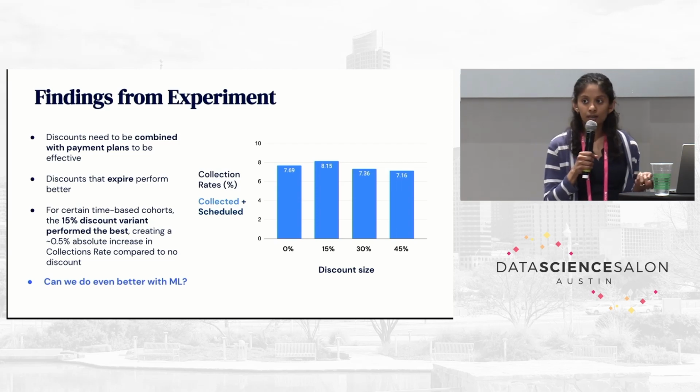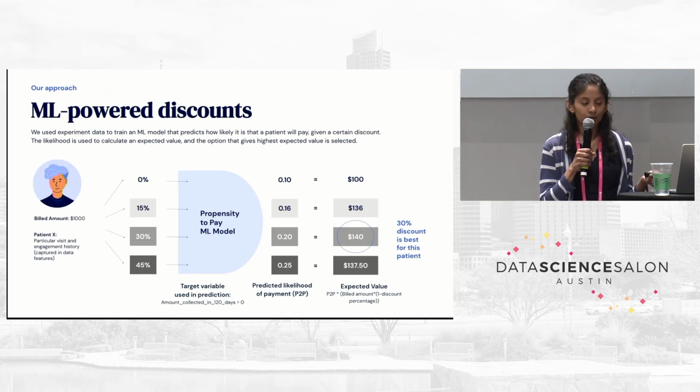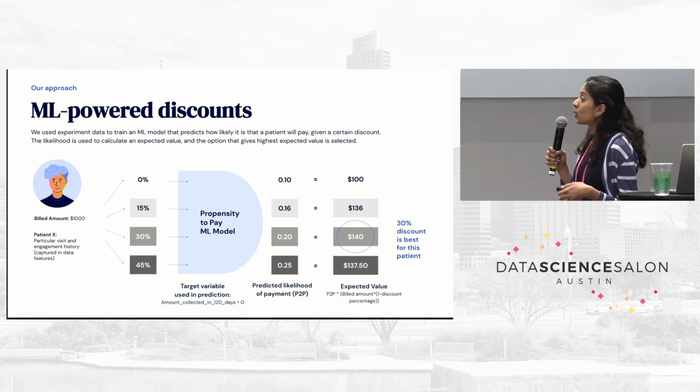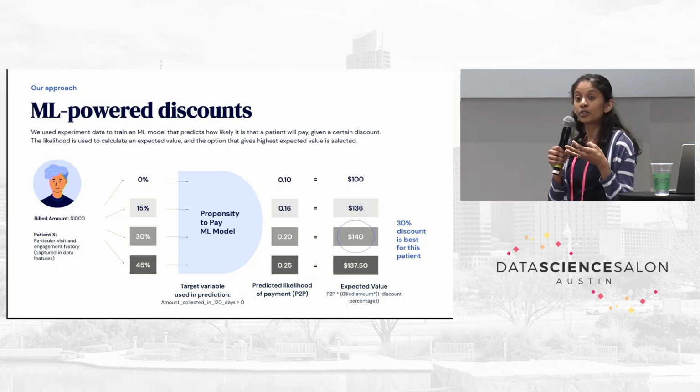So there are many potential ways that we could approach this problem, but I'll tell you about the approach that we took. And I'll start off by explaining how we built the model. So we had collected data over the course of over a year, and we had all of this historical data of patients in these different discount experiment groups. And we had the collections results for those patients. We were able to see which of the patients paid and which did not. And of course, we had all of the patient visit details and bill details.